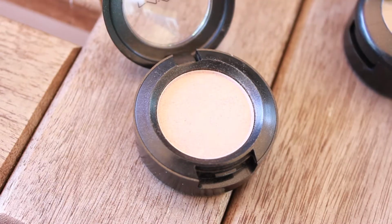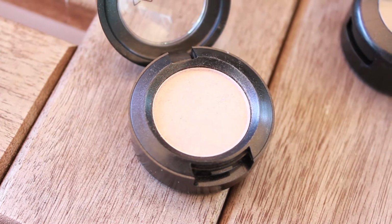The next color I'm going to use is MAC's Naked Lunch, which is another very similar color. I'm just going a shade darker with each shadow. So I'm going to take this on the other side of my flat shader brush here, the one that hasn't been used with shadow already. And I'm going to take a fair amount, loading up the brush a little bit. And I'm going to take this over the halfway mark and a little bit past. Yeah, I'm just making this blend super, super gradual so it's not a shocking smoky eye.